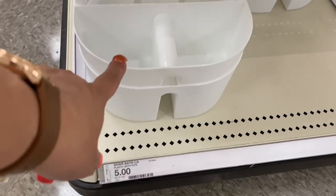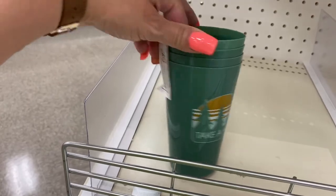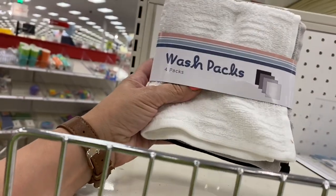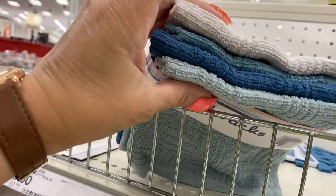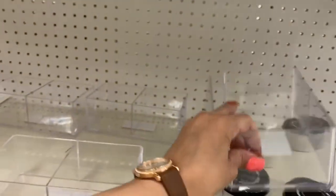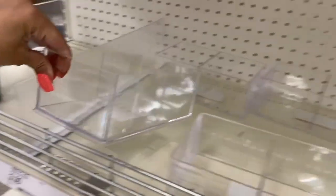Cubbies, these cubbies right here are $5. And then we have these, take a hike, and you get 4 for $3. Then here you have some washcloths. So those are 4 for $3. That's not bad. And then you come in these colors. So now over here, guys, you have these organizational compartments. It's a double compartment. Those are $3.